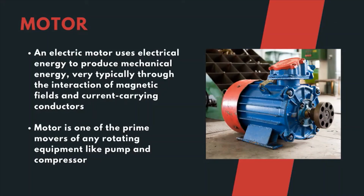Then motors. An electric motor uses electrical energy to produce mechanical energy, very typically through the interaction of magnetic fields and current carrying conductors. Motor is one of the prime movers of any rotating equipment like a pump or a compressor. Again, there are several classifications under motors like induction motor, series motor, squirrel cage motor, etc. But in today's episode, we will not get into those details. We have to remember that motors are one of the prime movers of any rotating equipment like pumps and compressors.